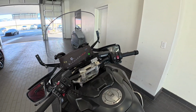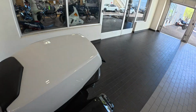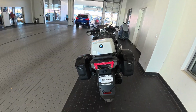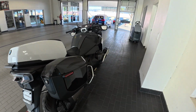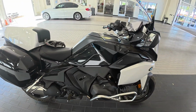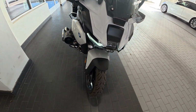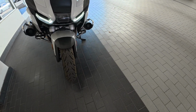Alright, so I'm going to give you guys a little look at this in a minute. As the cars go by, hopefully we don't get run over by any bigger BMWs, but this is a 2026 R1300RT police bike. And as you can see, it's got that black and white color scheme. The buttons on this are not functional, however the sirens are. The lights are not, but as you can see, there's the sirens.